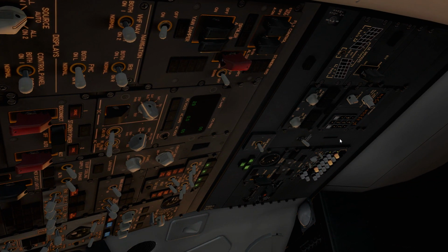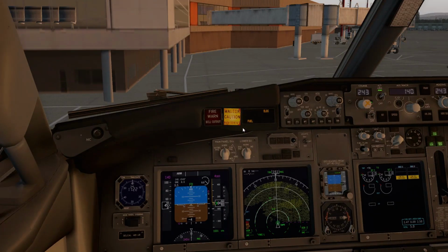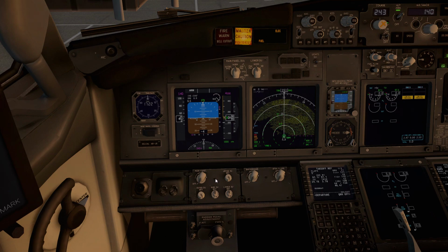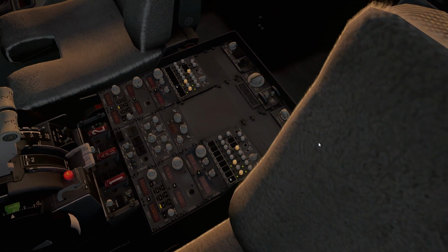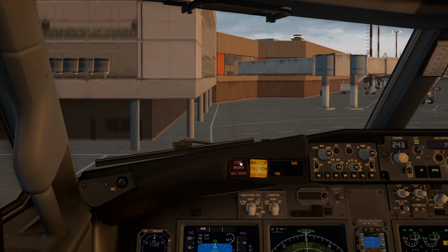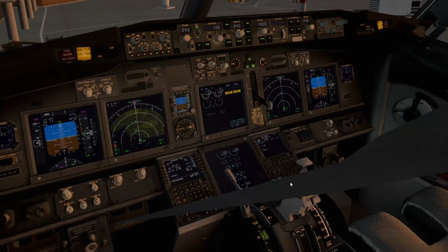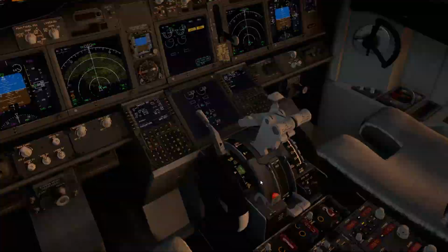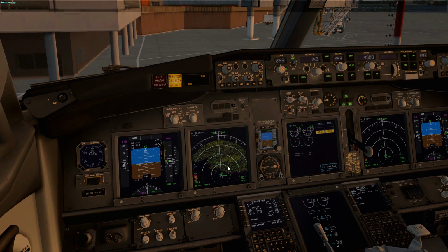Obviously, I've run through the checklist before, so you guys should have seen those checklists beforehand. We don't need the dome light because we can see, but we will switch on the main panel light, nice and bright, and I guess switch on these. There we go. Lean back. Here comes the tug. Oops. Go forward. That's better. Here we go.